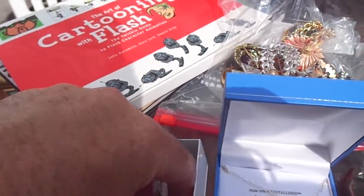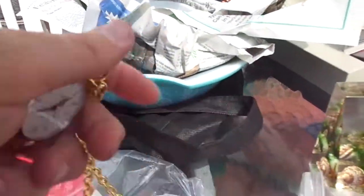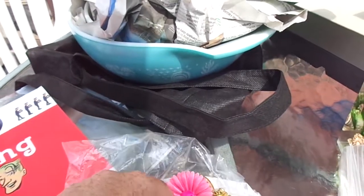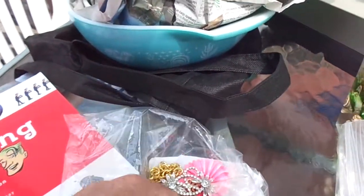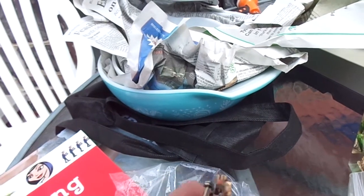I think this might be gold, this teeny weeny little chain. This is obviously silver. These are probably silver. Nothing amazing. This is 14 karat gold plated. That's just a quartz watch, whatever. Enamel flower pin. My wife sells that for like $6 to $8. That's the chain for that. Crystal pin. This has a silver looking thing. Maybe it's cream. I don't know.